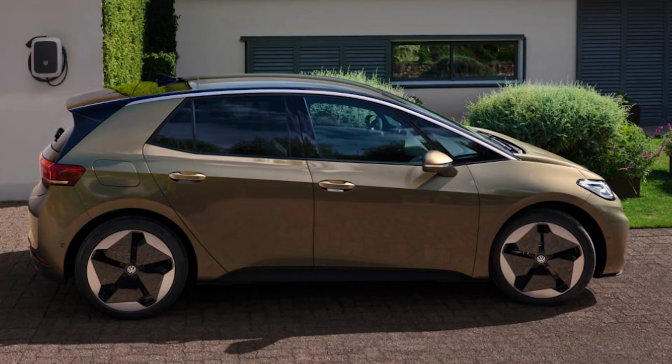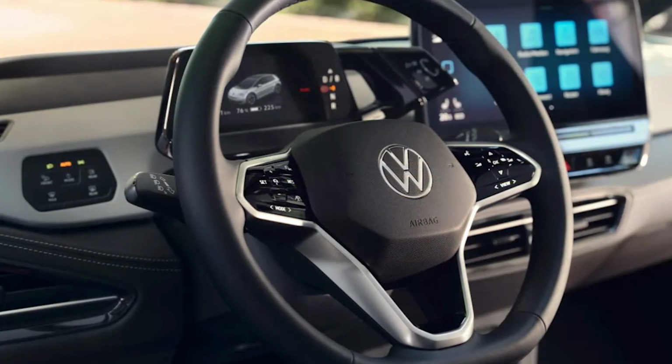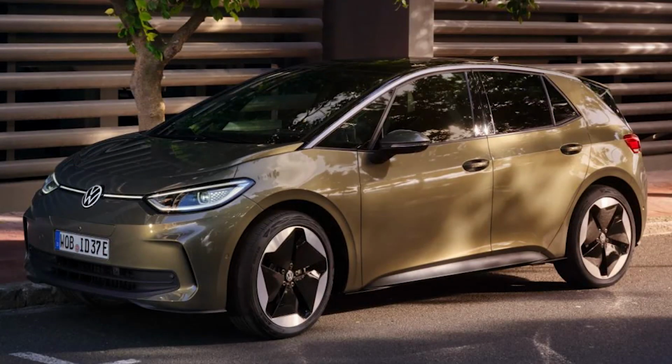There are bigger alterations to the ID.3 recipe in the passenger cabin, where VW says it has listened directly to customer feedback. There are more areas padded with foam, in response to those who said the initial ID.3 felt considerably less plush than a Golf, and the door inlays have been redesigned to incorporate softer, larger surfaces. There's ambient lighting, too. VW says the changes create a new haptic experience.